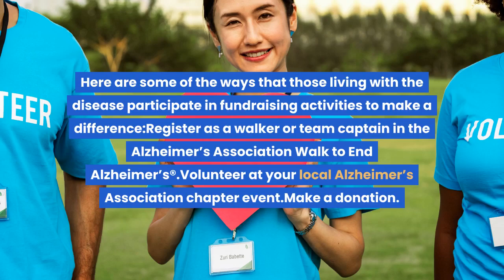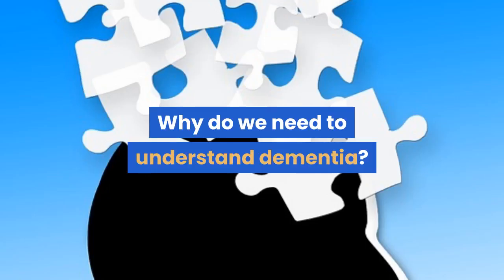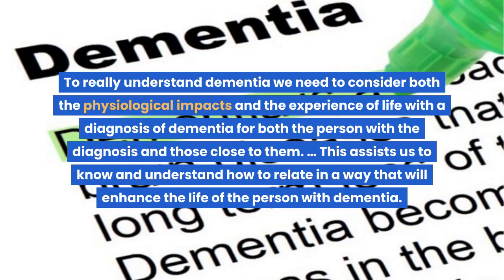Make a donation. Why do we need to understand dementia? To really understand dementia, we need to consider both the physiological impacts and the experience of life with a diagnosis of dementia for both the person with the diagnosis and those close to them.